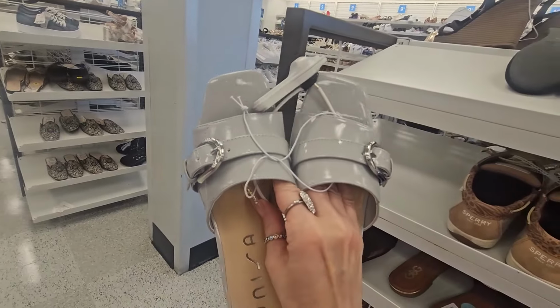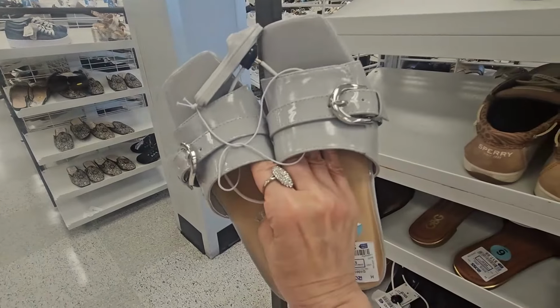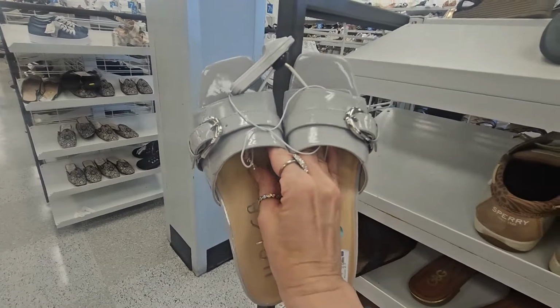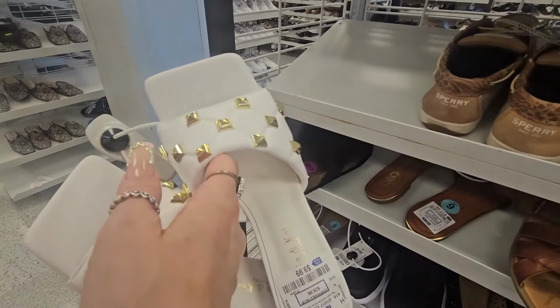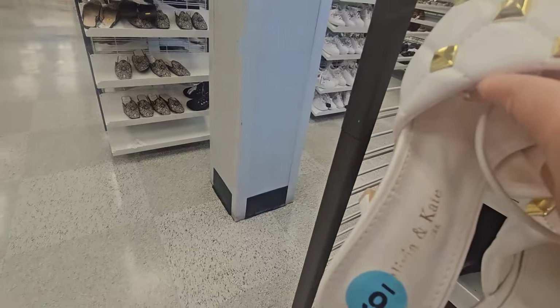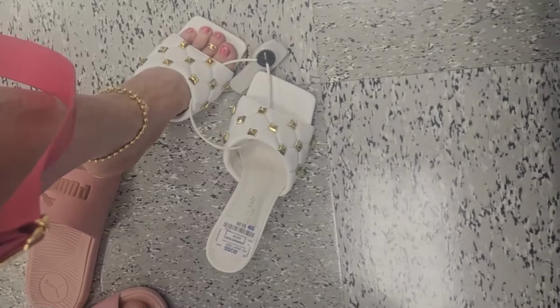Look at these, so pretty. I love the front of it, like the square kind of front. They're here for $19.99 as well. So cute. Now I saw these and I was in love, only for $9.99, and they remind me of the Valentino shoes. So pretty.